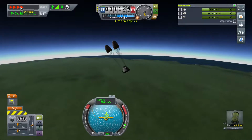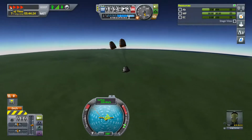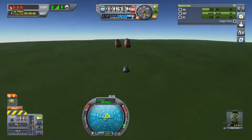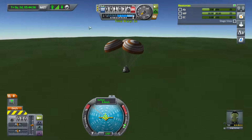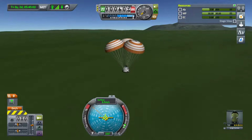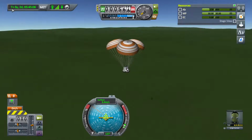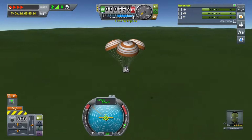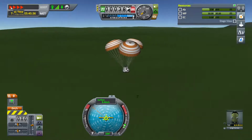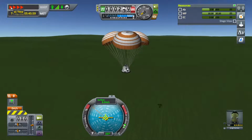Now's the easy part, just watch it land. And we have open chutes. Another happy landing. That could have been really bad. I can't believe I did that. I skipped it like that and ran out of batteries. That's ridiculous.